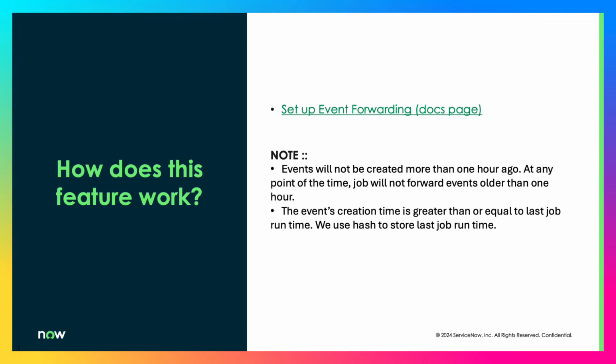I've provided the event forwarding docs page as a link on this PowerPoint, as well as a couple items that have not been updated on docs yet. Events that are created longer than 1 hour ago will not be forwarded. To do this, we use a hash to store the last runtime, much like we do with our event management connectors, to ensure that only the last hour's worth of events are sent over.